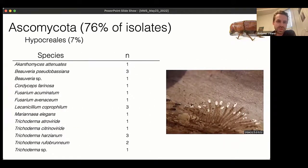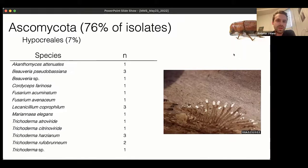Hypocreales is another important order. And this order has a lot of the entomopathogenic fungi. So the pathogens of these beetles, some Beauveria, Acanthomyces, Cordyceps. Again, this is the photo I used earlier for the Beauveria. This order also includes things like Trichoderma, which is a pretty ubiquitous fungus. And there's some potential for biological control, maybe, of controlling other fungi with these Trichoderma. It's something that a lot of people have tried in the past in many different systems.